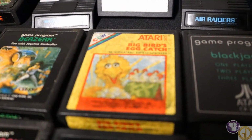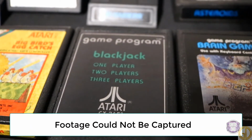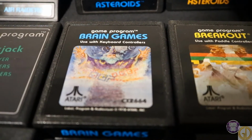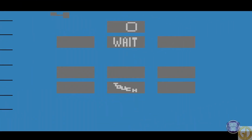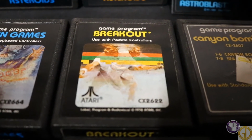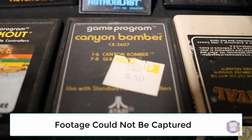Now we have Big Bird's Egg Catch for the Atari 2600. Now for those people that want to get their gambling on, here is Blackjack. Now here's another game that uses the Atari keyboard controllers, that is Brain Games. Next up we have Breakout, excellent game for use with the paddle controllers. Now here we have Canyon Bomber.